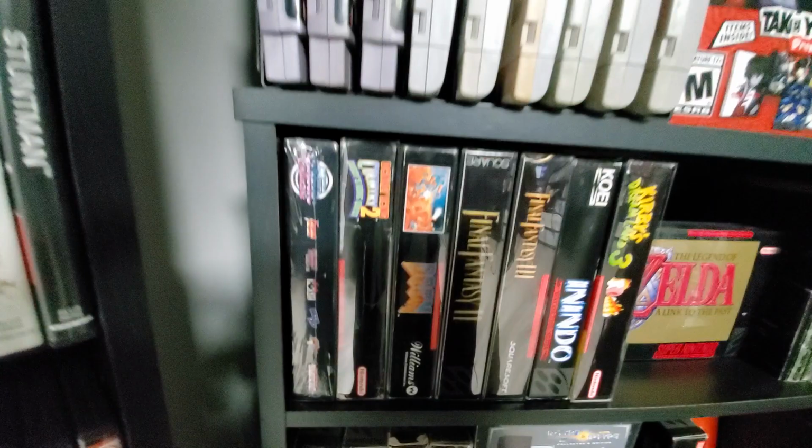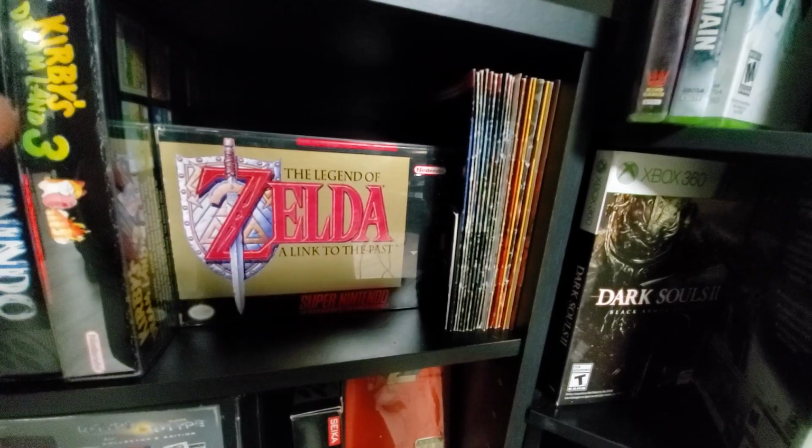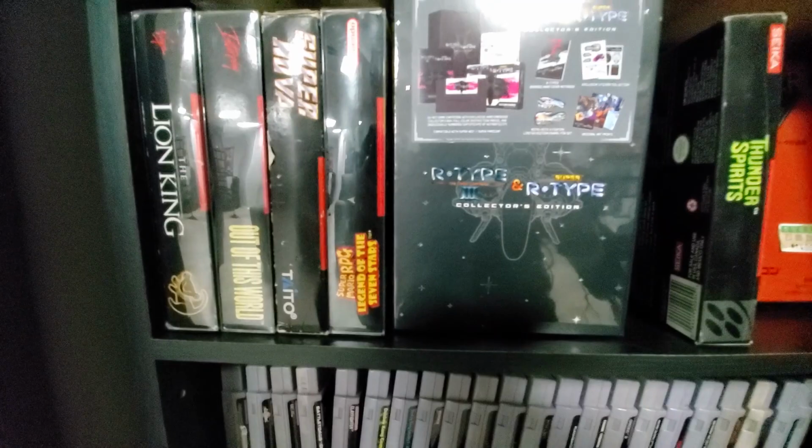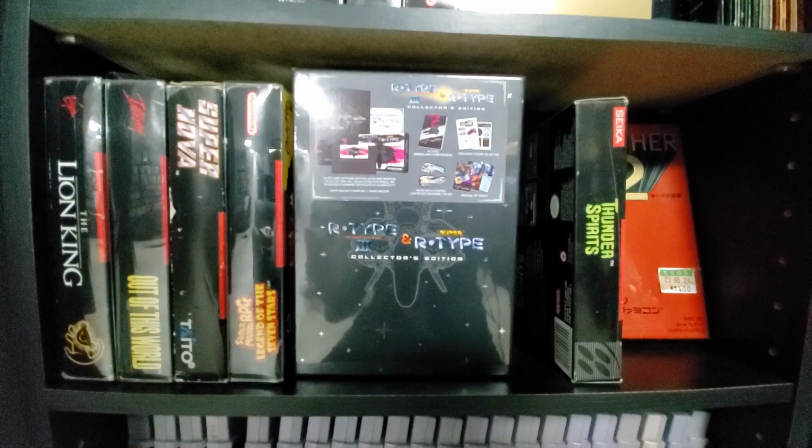So here's my complete in box SNES stuff, Final Fantasy 2 and 3 and Doom and A Link to the Past. These are various manuals that don't have room next to the N64 games and stuff. Supernova, Super Mario RPG. This is the Retro-Bit R-Type 3 and Super R-Type collection. This was like 50 or 60 bucks. I wanted to play these games, so I picked it up. And I haven't gotten to it yet, so it's sealed.